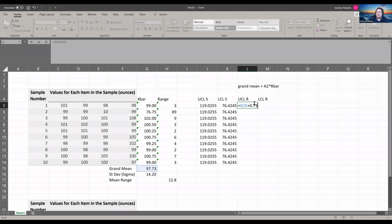Okay, everybody with me so far? That's just a standard value that's out there. Some statistical genius came up with these charts. I can't tell you what the A2 values are, I just know that's the one we need to use. And then we're going to multiply that by the R bar, which we found was 12.8. So if we hit enter, we're going to get 107 as our value.